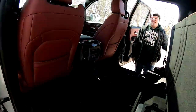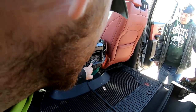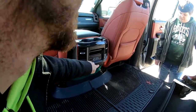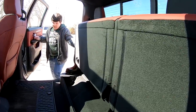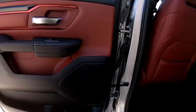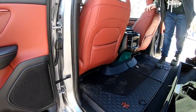Really cool. So you've got USBs, you've got flashlights, you can control your vents, you've got a plug-in. Man, the space back here is nuts. Two speakers above your head. Are those tweeters? Yes, they are. Four. Just getting in here. There's so much room. Five, six in the doors. It's insane.